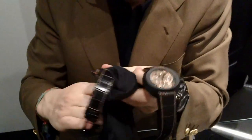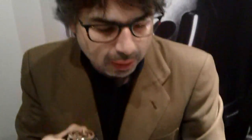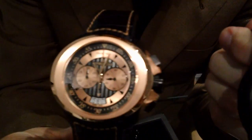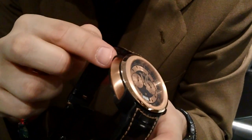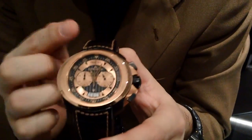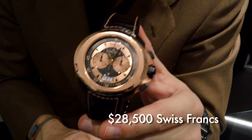Then I take the opportunity of showing the latest addition to the Intrepido family. In this one, I already removed all the Franc Vila shape, and it's funny how the personality is still there. And this particular model is with black matte titanium, red gold on the bezel and on the side, and this watch retails for 28,500 Swiss francs.